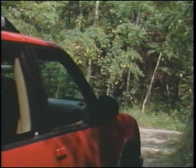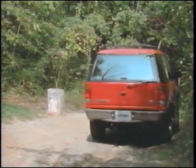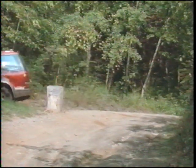Caution should also be exercised when you're off-roading in the backcountry. When you're operating in tight situations, you should always make sure that you have plenty of room for the front and rear of the vehicle to clear obstacles. Always swing wide enough to avoid getting hung up.